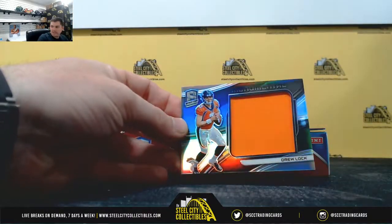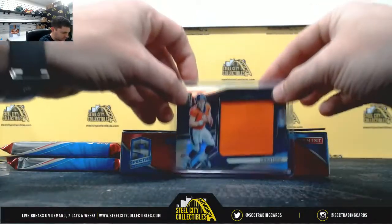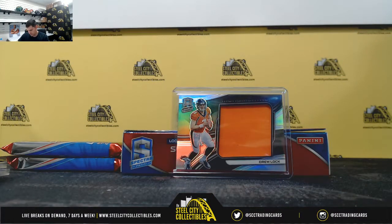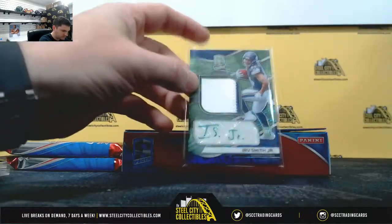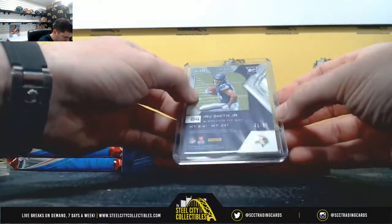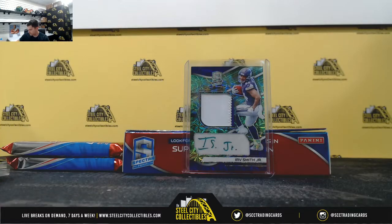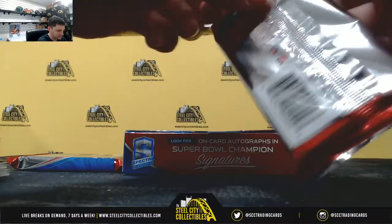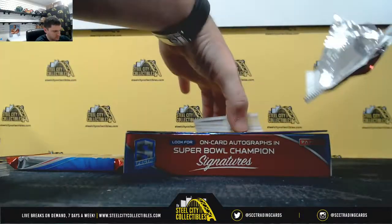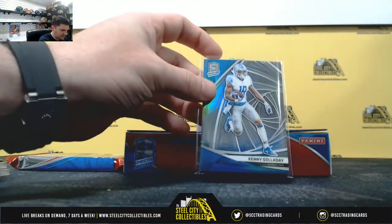Drew Lock out of 199. Irv Smith Jr. It's out of 50. Pack number 3. Kenny Golladay. It's our base out of 99.